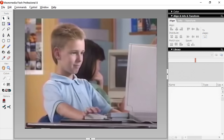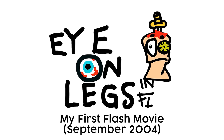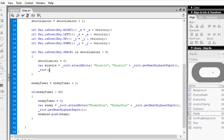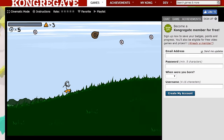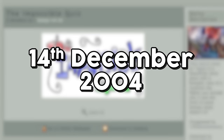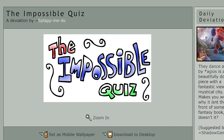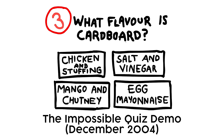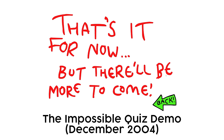Later in the year, Glenn would get his hands on Macromedia Flash, and started experimenting by making short animated movies. Not just content with making animations though, Glenn also wanted to try out the software's scripting abilities, the feature of Flash which led to the creation of so many beloved browser games, and in December of 2004, he published his first ever interactive Flash called The Impossible Quiz Demo. It featured 30 questions, many of which we see in the final version of the quiz, and many of which we don't, with a promise at the end that there would be more to come.